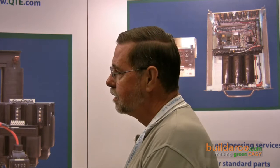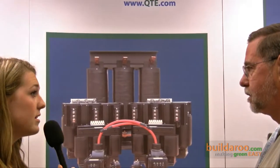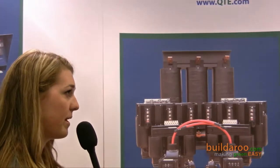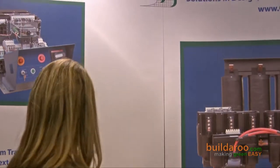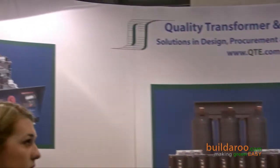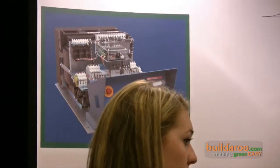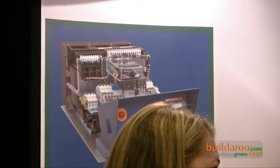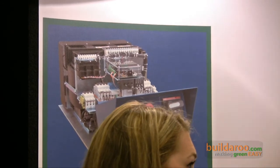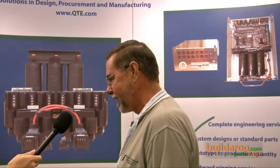All right. So these displays are all the things that you manufacture. Can you tell us a little bit about this display and what all the pictures are of? Okay. We support a wide spectrum of industries. This particular power supply is an 18 kilowatt, 300 volt DC power supply that went into equipment to scan luggage for the airports. So it's an X-ray machine, and we've all been through that.